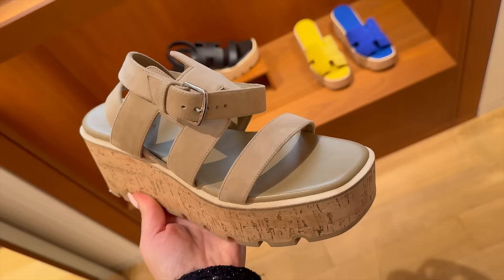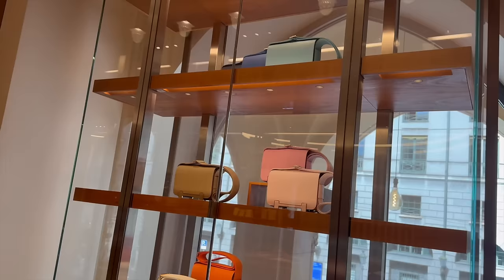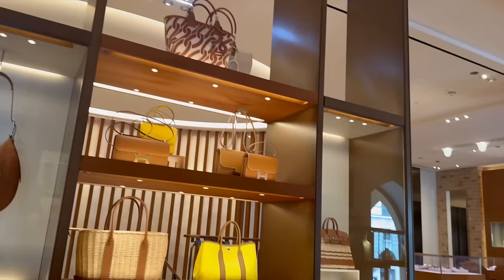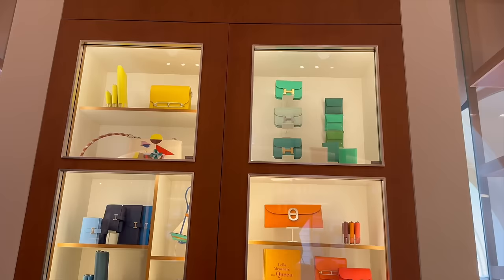Check these out, guys. Hold on. Look at the color. I also quite like these. I love the platform. Oh, look at this picnic bag. I've never seen this colorway before. Some of these small leather goods.